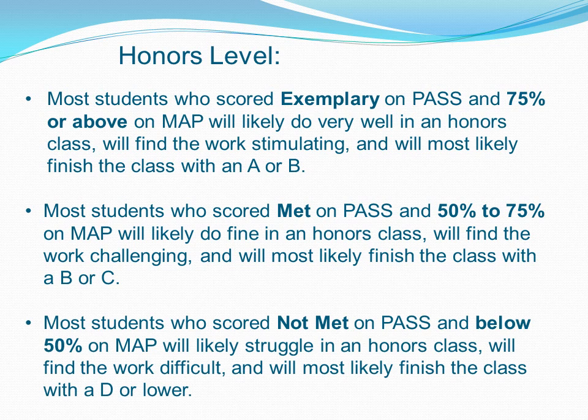If you scored not MET on PASS and you're below 50% on MAP, you will probably struggle in an honors class. It's going to be hard for you. You'll have to work pretty hard, and most likely those students end with a D or lower. We don't want to discourage you from taking honors level classes. We just want you to understand that you will have to work.